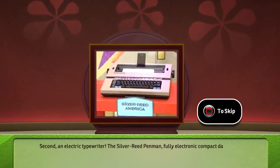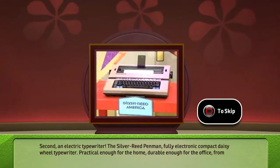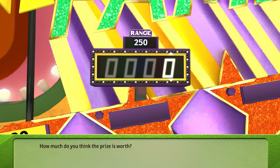Second, an electric typewriter. The Silver Reed Pendant. Fully electronic, compact, daisy wheel typewriter. Practical enough for the home, durable enough for the office. From Silver Reed. How much do you think the prize is worth?